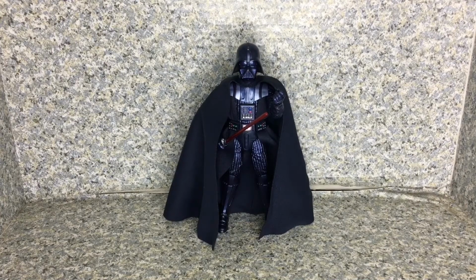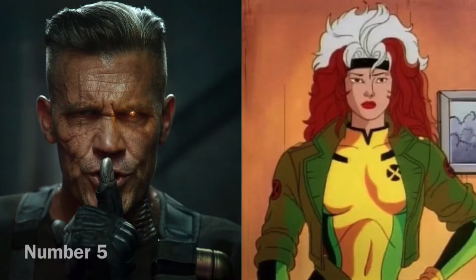Hey, they're making a Return of the Jedi Boba Fett in 2020, which I pre-ordered. Can't wait for that figure to come out. So anyway, that is Darth Vader on the number 6 spot of my list.